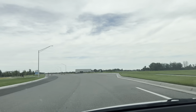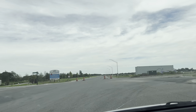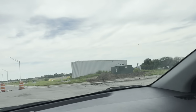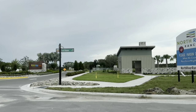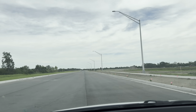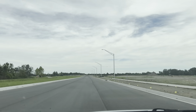All right, so now we are at the end of the north side of where they've finished thus far, North River Ranch. There was a road close sign here. This goes into Bella Lago if you go to the right. So this will be the Bella Lago connection. And then this is Wildleaf right here, North River Ranch, and this is the rest of Fort Hamer. Like literally just took that road close sign down. I don't know if it's for the storm, but anyway, I'm gonna take it as a green light and go down this way and check it out. So this is the maiden voyage. I don't think any of the public has been down this part of the road yet.